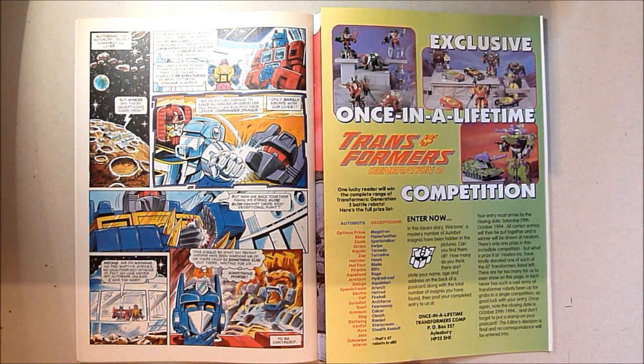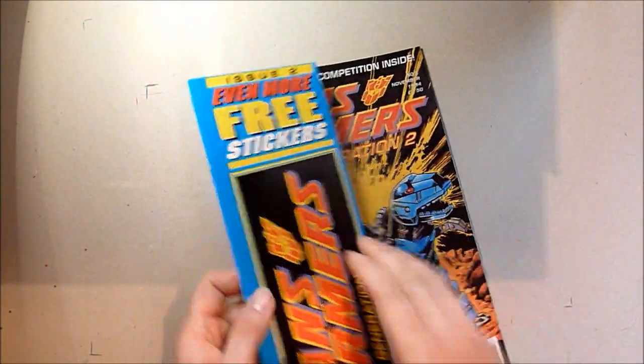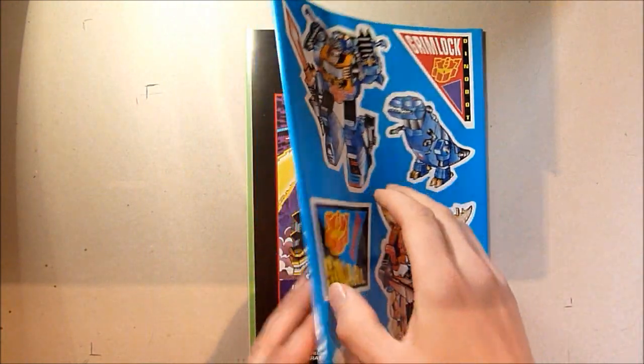Apparently you were lucky if you could find these. I found these in one shop near me on my way to work one day. Never found the others. I did see issue 1 of them, I can't remember which one. At the time I didn't buy it because I thought it was just a reprint. And these are quite expensive. How much were these? They're about £1.95. £1.50. They were quite expensive back then, you know, for what they were.